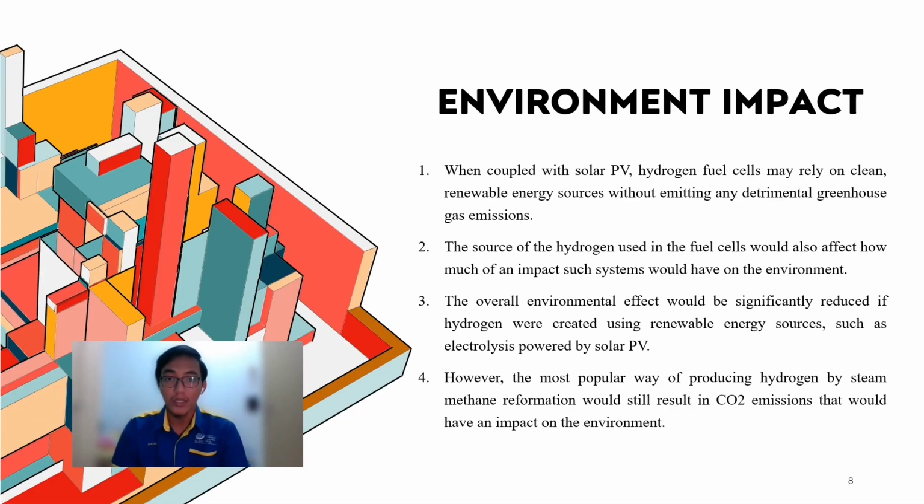And the last one is environment impact. First, when coupled with solar PV, hydrogen fuel cells may rely on clean, renewable energy sources without emitting any detrimental greenhouse gas emission. Second, the source of hydrogen used in the fuel cells will also affect how much of an impact such a system would have on the environment.